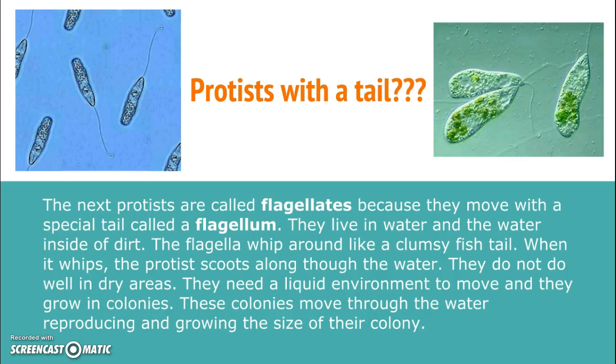They do not do well in dry areas. They need a liquid environment to move, and they grow in colonies. These colonies move through the water, reproducing and growing the size of their colony. So these are some different microscope images of some flagellum. This looks a lot like the euglena that we have seen, and you can see their clear tail here. So they whip these tails around, and it makes them swim in a very clumsy, seizure-ish kind of fashion.